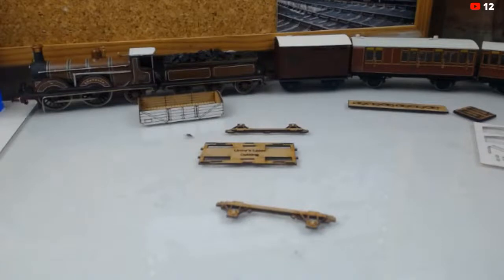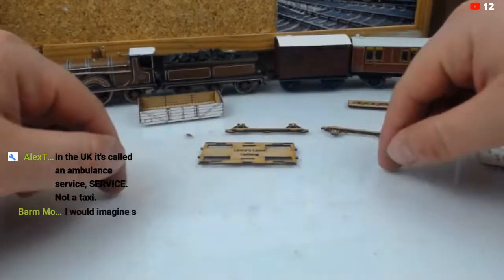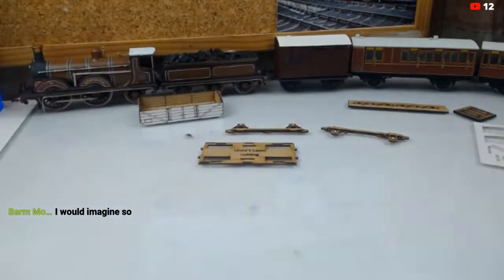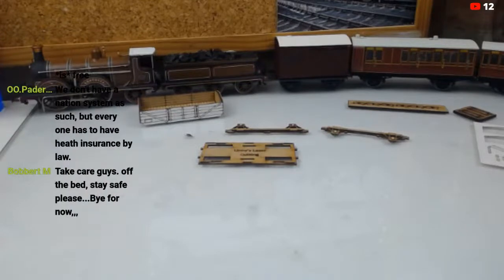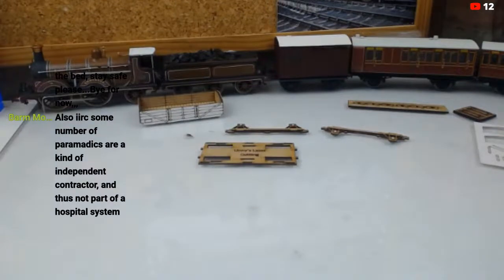Oh, and not all medicine is free in the UK. I should stress that to our American friends. Medicine is not free. There are benefits that if you're getting, you don't have to pay for it. But if you're working, if your doctor puts you on some pills, you go to the pharmacy, and it doesn't matter what medicine you require, it's £7. £7.90 I think now, actually. But that's for anything. The NHS foots the rest of the bill. Maybe south of the border, no prescription charge here in Scotland. Medicine is free. Yeah, well, that's because in Scotland you're slightly more socialist than we are. Hydration is important. And I'm not saying that's a bad thing. Socialist healthcare is a good thing.